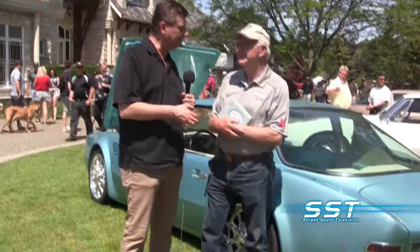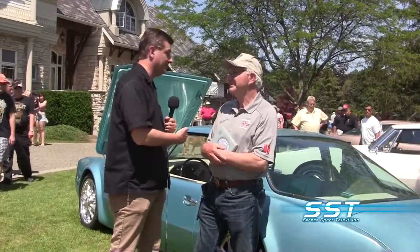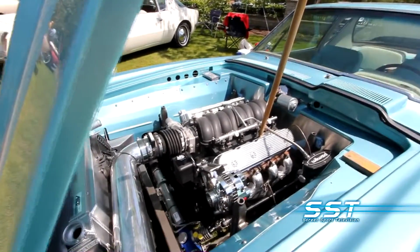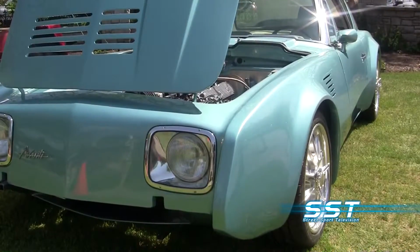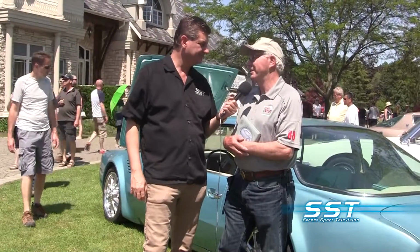I am with Larry Gibson, Avanti owner, but this thing is customized to the max. I mean, at first glance, it's an Avanti, but then you look under the hood and you go, wait a minute, and then you look at the body and you see some pretty big modifications. What do you call this thing? Is it an Avanti? Yes, believe it or not, it was not my idea.